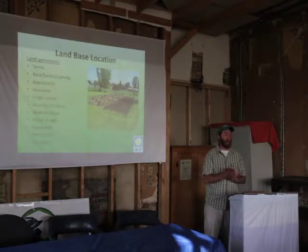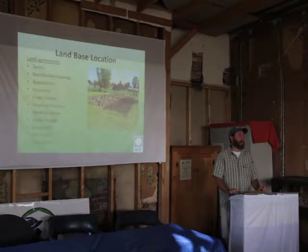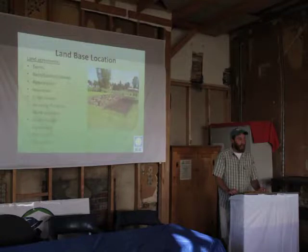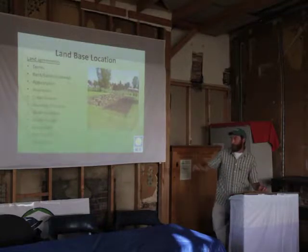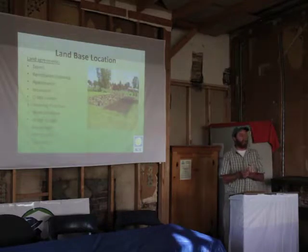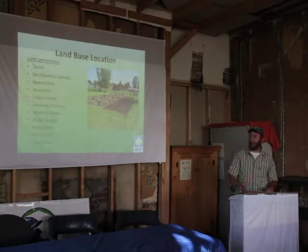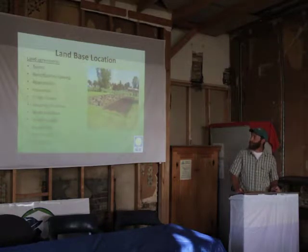Last year, one of our plots, unexpectedly, the gentleman had to sell the house right in the middle of our season. So that really affected us. And so first and foremost is the terms of the agreement. What's your start date and what's your end date? Again, this is commercial production, and that's got to be laid out. And if something happens, how do you deal with that issue?